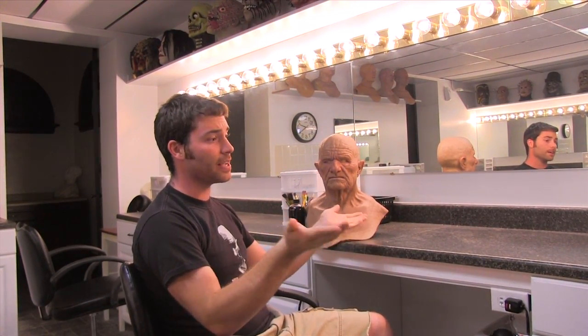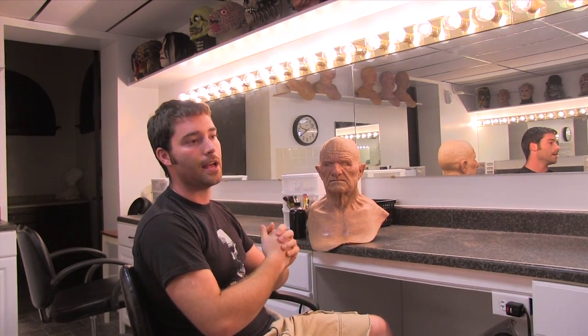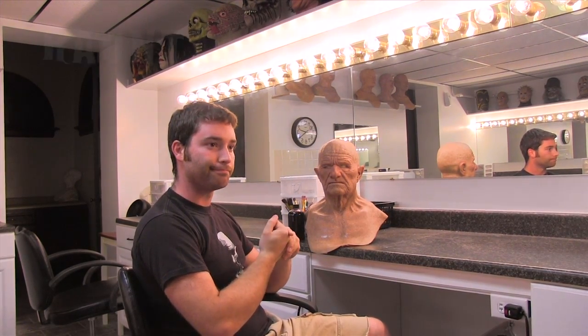And that's another thing too with the makeup room. You've got to make sure it's clean, because you're dealing with people's faces, their skin, and a clean work environment is definitely a happy one.